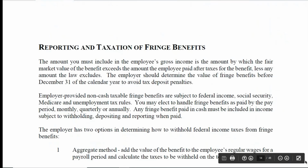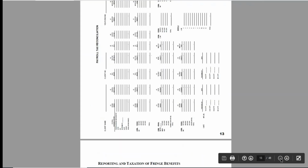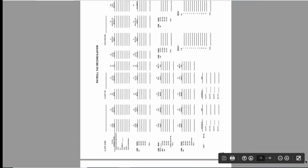We use it in our accounting outsourcing department, and it really helps to prevent notices that you'd receive three years from now that say your 941 returns do not match your W-2. So it's a good exercise to go through and to really understand and reconcile the payroll information that you do report on your W-2s with your payroll earnings reports.